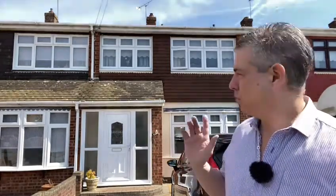This is a three bedroom modern home, perfect for a young couple, a young family. It's got a lovely sized garden, it's been extended at the back, loads of potential with it. I think you should have a look inside and see what you think.